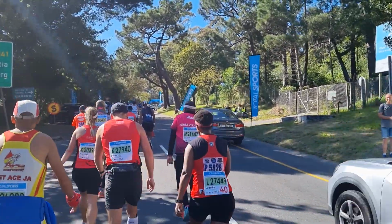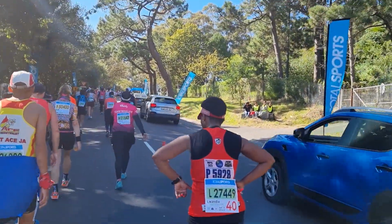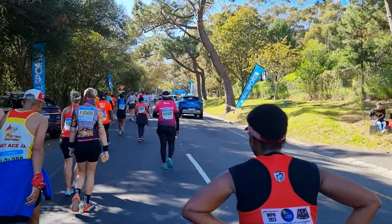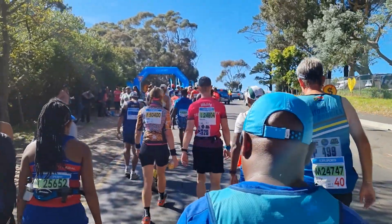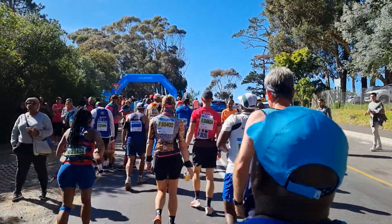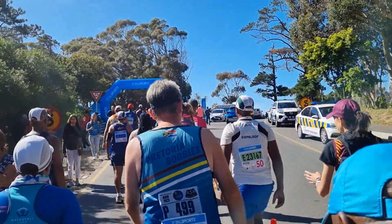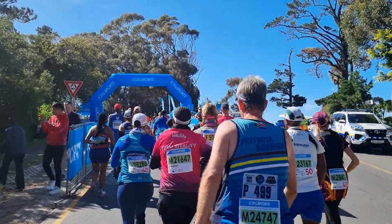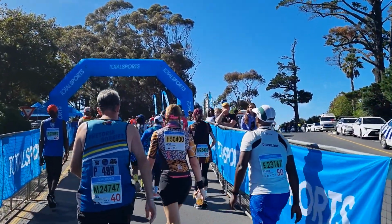Shucks! But that gave me a boost. That gives me a drink. I must wake up. I must remember I'm walking. So here we are, the top of Constantia Nek! Yay!